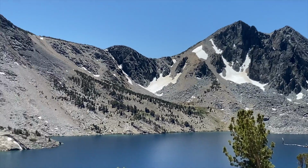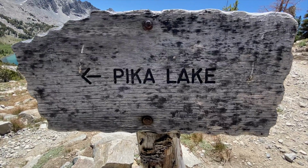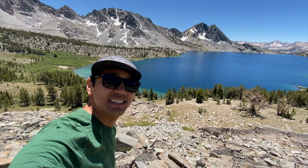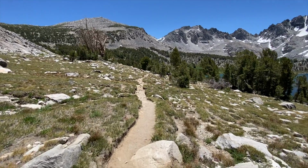On the other side of the pass, you're given the option to hike down to Duck Lake and Pika Lake, or head to the west side of Duck Lake over towards the John Muir Trail. I'll head down the west side of the lake in a moment to show you some great camping options over there, and probably my favorite part of the hike.